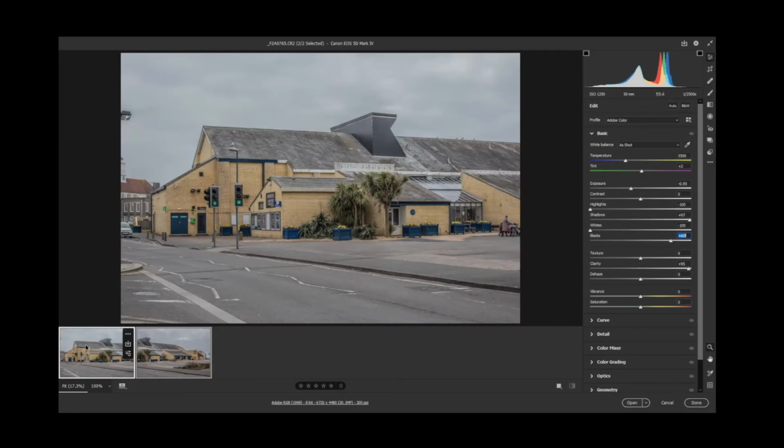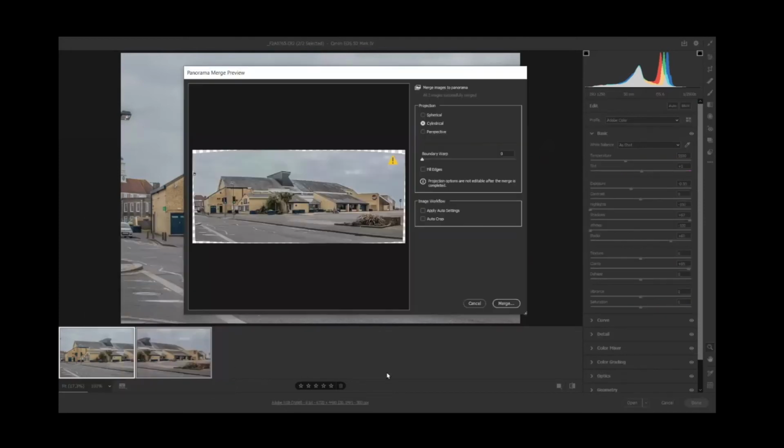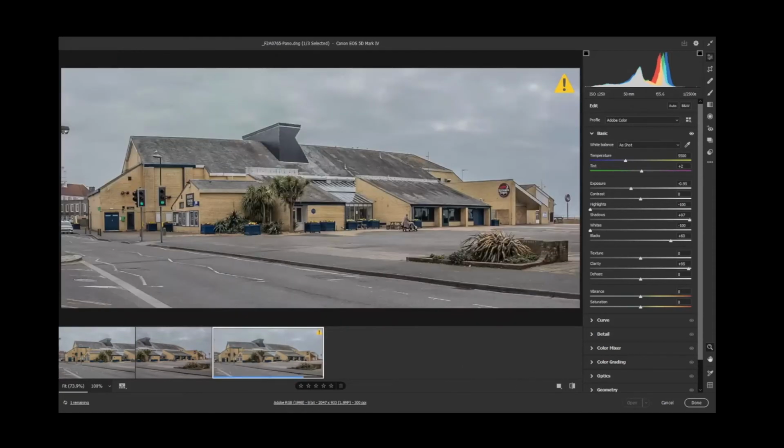Once you've done that, if you again right click on the photograph, there's an option down here to merge to panorama. So I'll click that, and it's put the 2 photographs together. But where the camera has done the realigning, it's taken out some of the edges. There's an auto fill section there, so it will automatically fill those. Then if I click on the merge button, it'll give me the result. If I save, it'll come up with the finished photograph, which you can see is quite a good effect. Very good. This is amongst the fantastic things you can do with Photoshop.